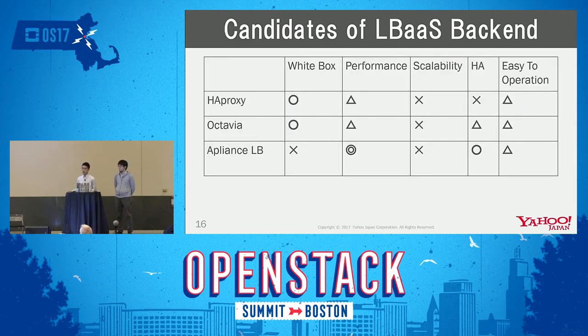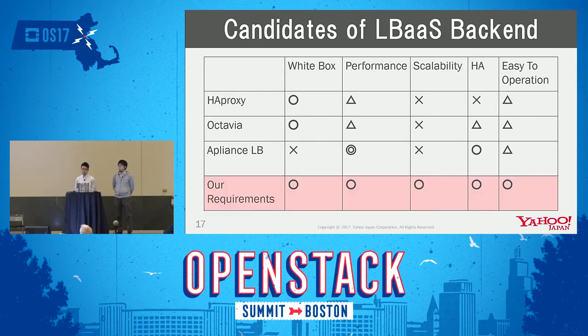This is a summarized table of what we talked about in the previous slides. These load balancers do not fit our environment. We need all these features in a load balancing system. So we have developed a new load balancing system. Today, we will share our load balancing system design and philosophy. And we want various opinions, both good and weak points.